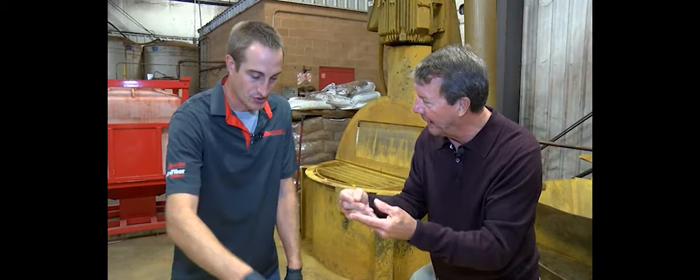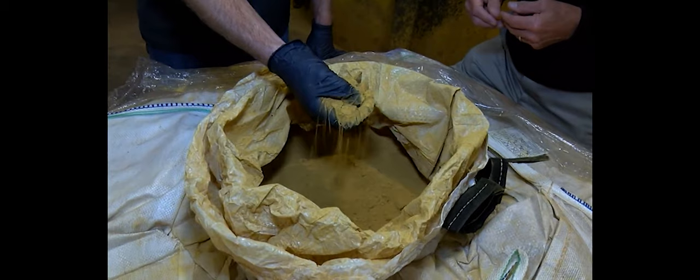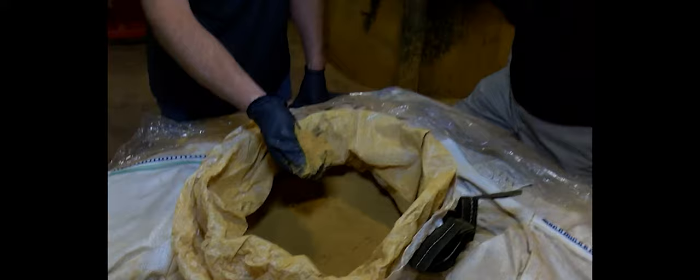So for automation, we have to make this either into a liquid or a granular powder. For automation, basically. We'll see the granular later on. But right now, we're going to look at the liquid process. Some of your customers want a liquid to mix in.